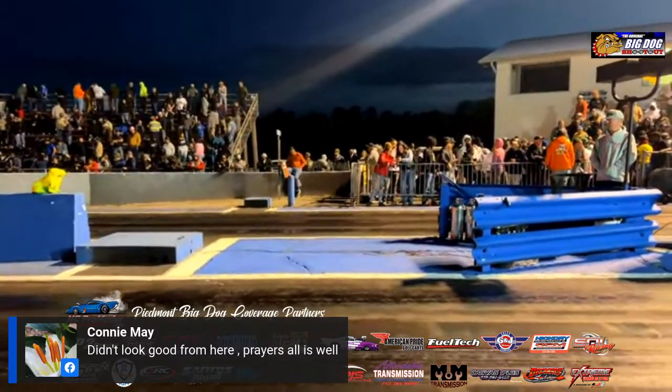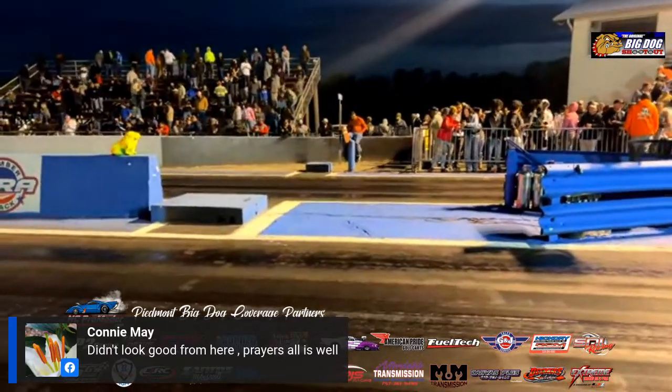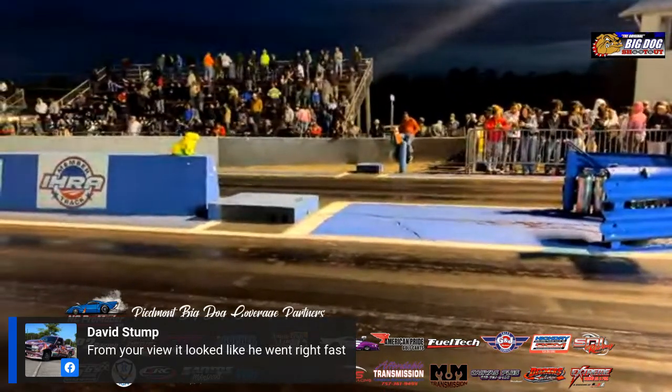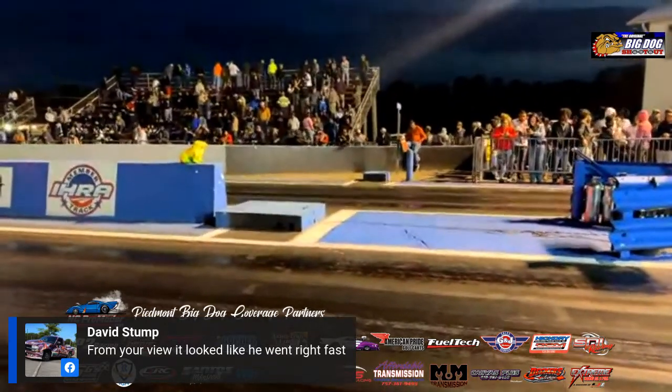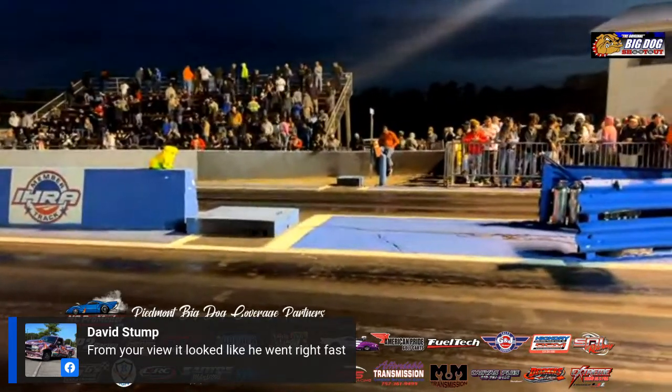And you know what? Mitchell's car right here is arguably one of the best looking Mopar pro models in the world. 100%. Runs good too. I love that. That's great. So let's talk about that matchup right here, King Tutter and Robbie Keziah.